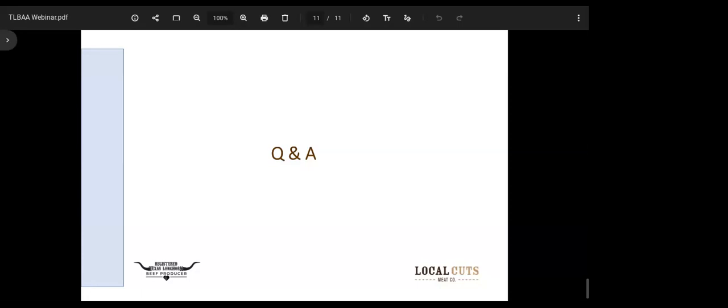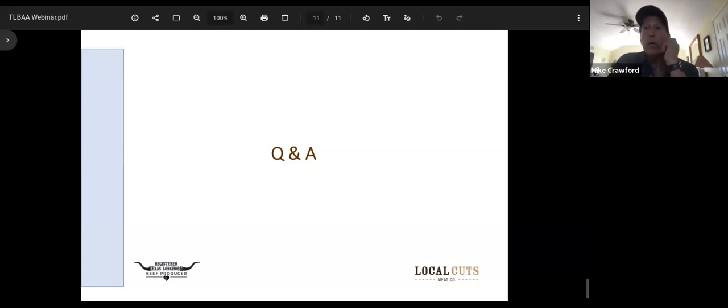All right. Last question. Is there any notable difference in the leanness of Longhorn beef? Or I guess we can say, is there any notable difference in Longhorn beef? Most of us know they tend to be a little bit leaner. Right. Well, the thing about Longhorns is there's a lot of differences there.